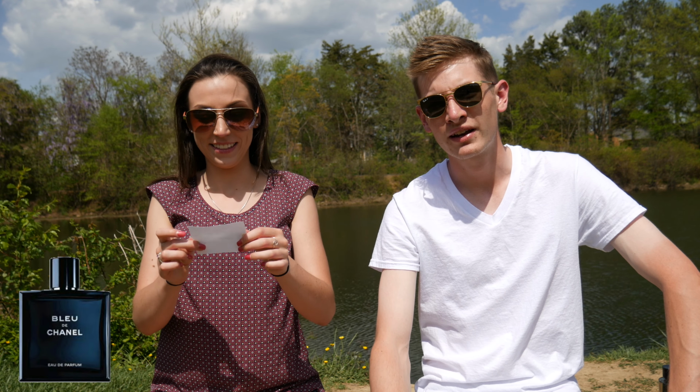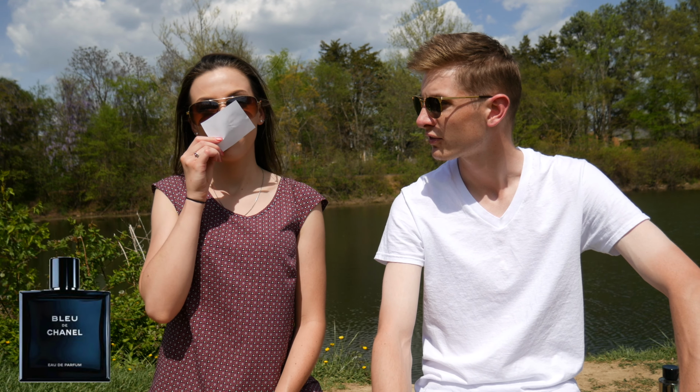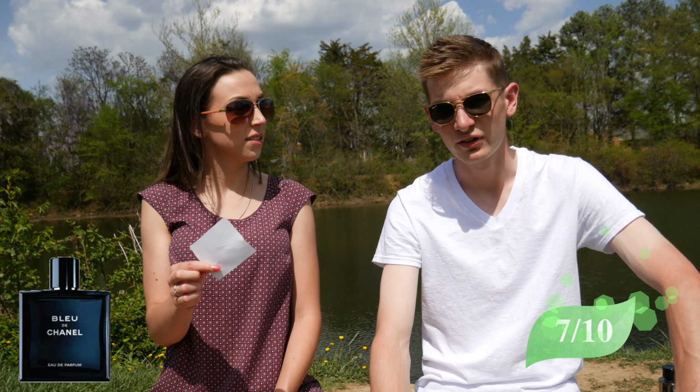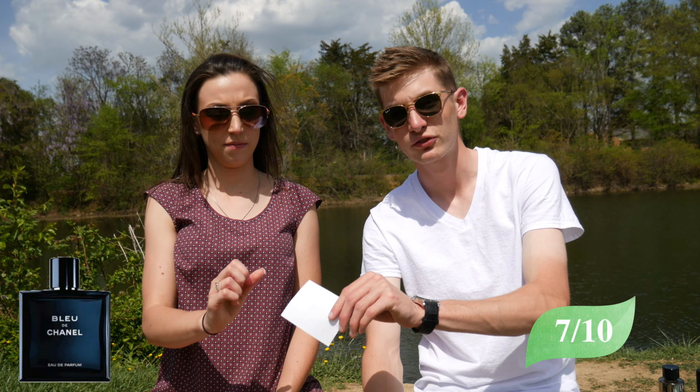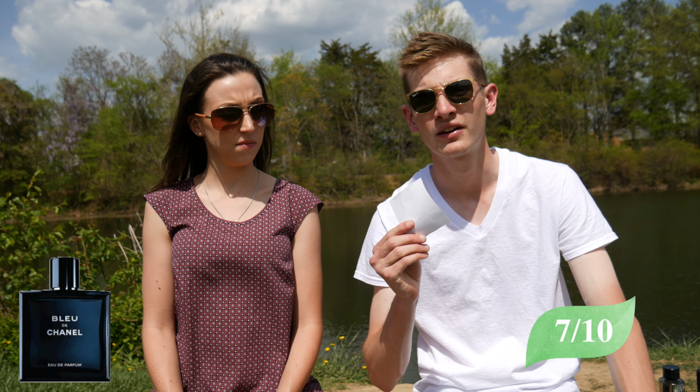So, what about a rating? On your initial impressions, this has been drying down for a little bit, you're kind of getting the heart of the scent. Do you like this one overall? Does it leave a pretty good impression off the first smell? I'd go with a 7. With a 7? Okay. Sounds good. This is actually from Chanel. This is Bleu de Chanel. This is probably their top seller, and we know that Claire is a good grader.